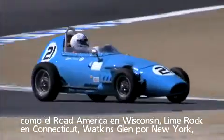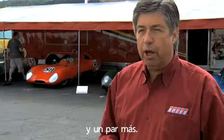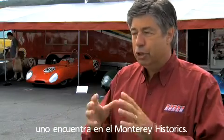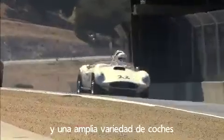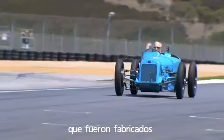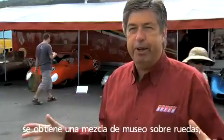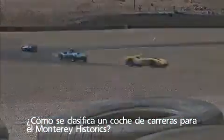Here in America, there are vintage events in Road America in Elkhart Lake, Wisconsin, Lime Rock, Connecticut, Watkins Glen, New York, and other circuits around the country. But combine those events and they just begin to equal what happens here at the Monterey Históricas. When you combine world-class drivers, amateur racers, and such a breadth of cars ranging from about 1912 right up into the late 1980s, you have an event here, a moving museum of automotive racing history and excitement that's just unmatched anywhere. So what makes a race car eligible for the Monterey Históricas?